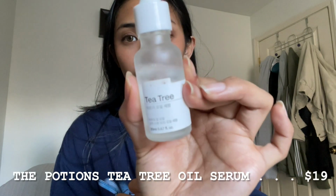Next, this product was the turning point of my skincare routine. After I used this, I noticed my pores got smaller, my texture reduced dramatically. Everything just improved after I introduced this product into my skincare routine. And this product also does help with fungal acne, and it is the tea tree oil.